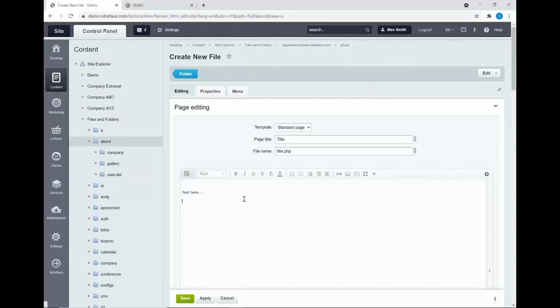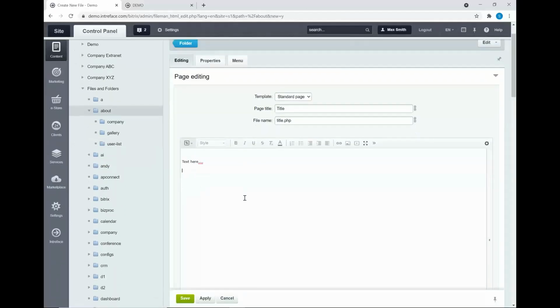Okay, so this is the page where we're going to be adding all of the information that people are going to be able to see. A very popular type of page you may create is a policies page. So let's create a policy there and say this is the new policy page for the organization.